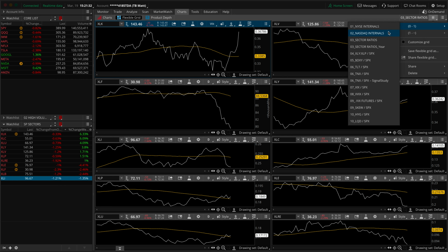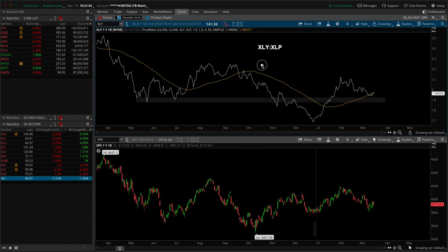If we take a look at the consumer discretionary over staples, so risk on versus risk off, continuing to try to find a bottom around this upward sloping 50 SMA. We know that we have a line in the sand, this kind of gray zone in here to find that higher low.